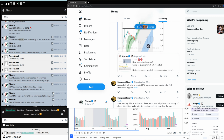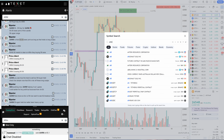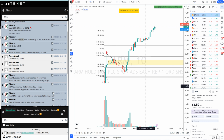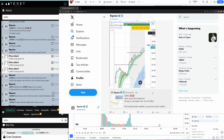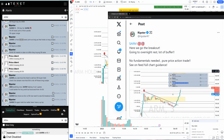Let's see if I can show you that again. Let's go here, our ARM chart. Let's go to 10-minute. Look at this trade, guys. It met all our targets, and I will show you here in a bit. Here you can see, right here we had a breakout.